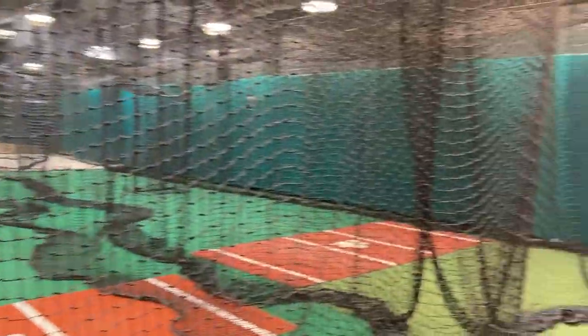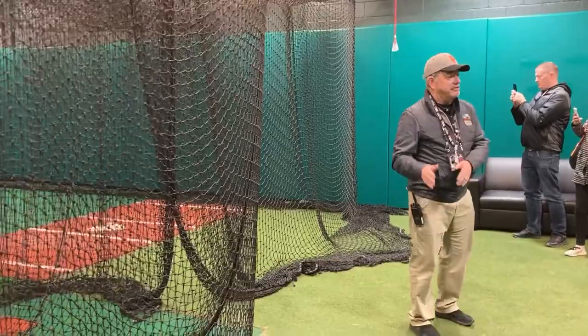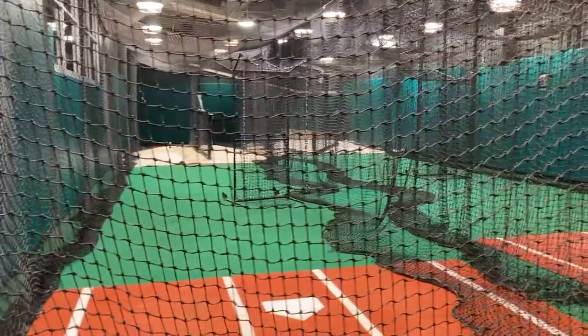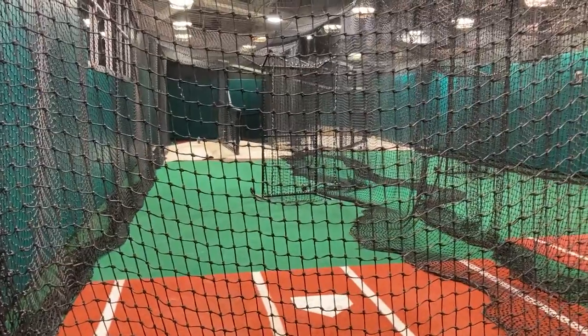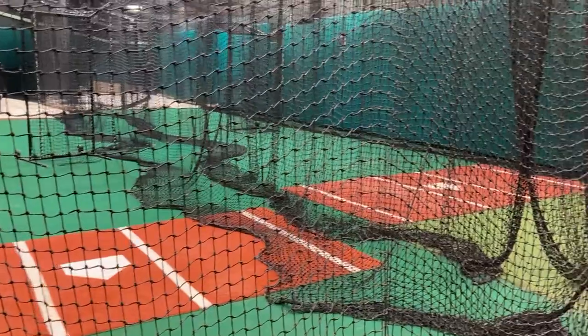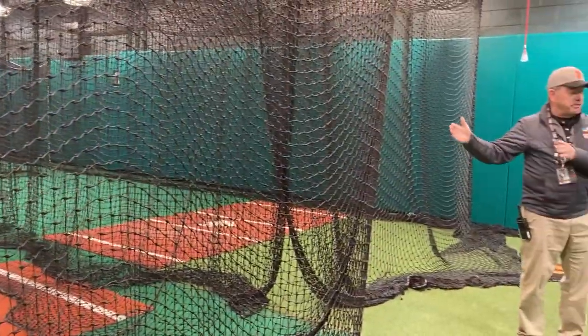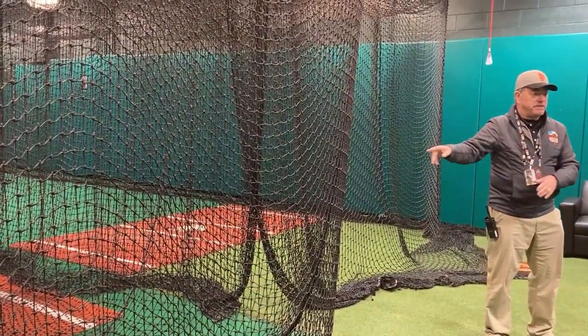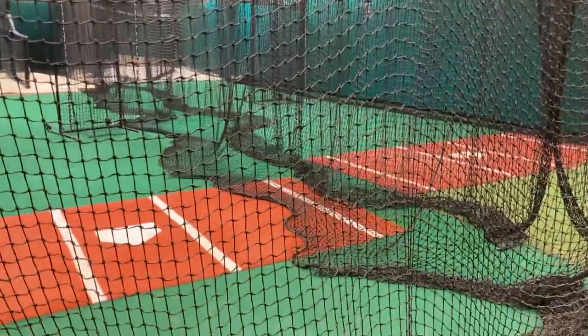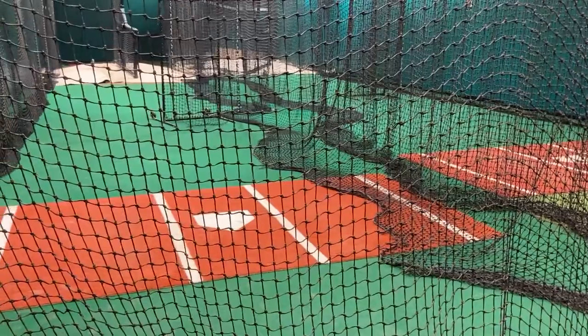This is the batter's cage. This is the visitor's batting cage. On the other side of the park, there's a Giants batting cage, exactly the same as this. The dimensions are the same, the equipment is the same. There's 2 cages, and there's pitching machines that typically will be set up 60 feet 6 inches from this home plate area. That's the same as it is out on the ball field.